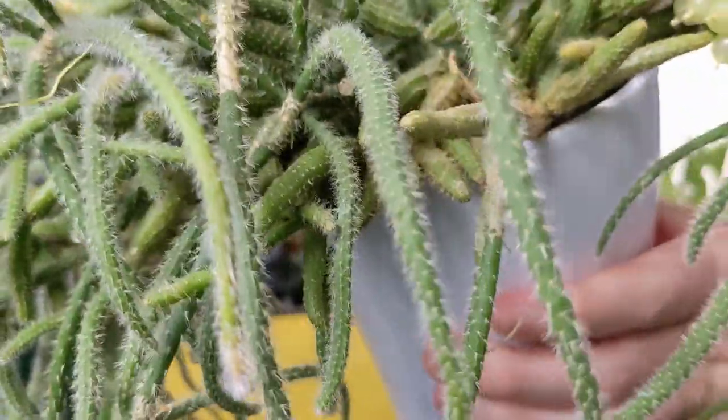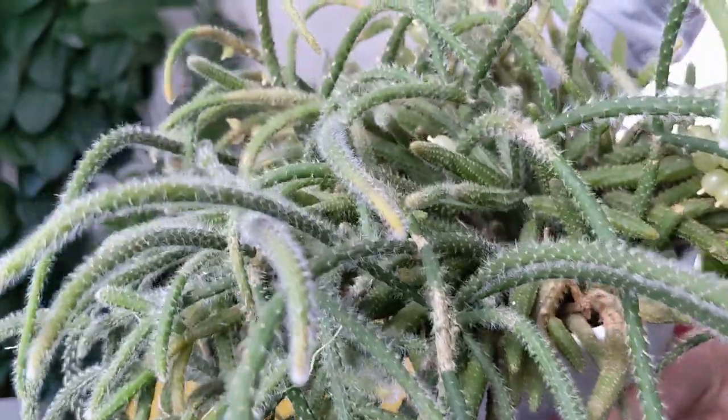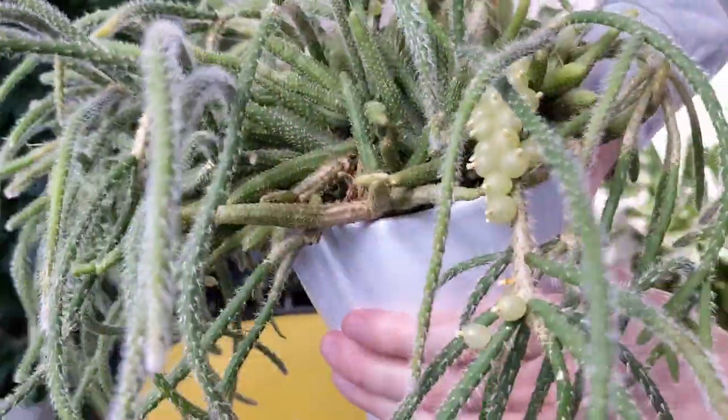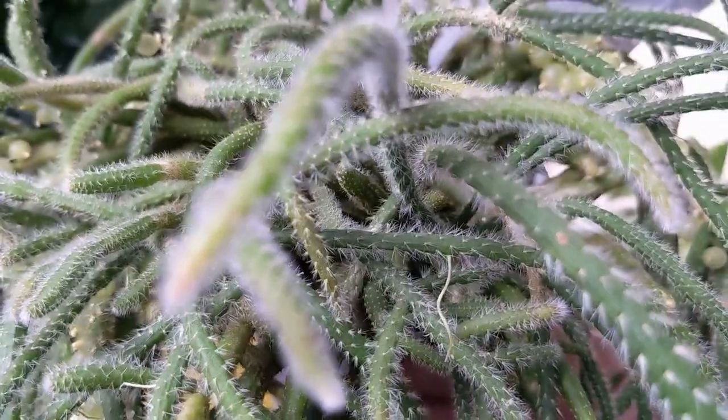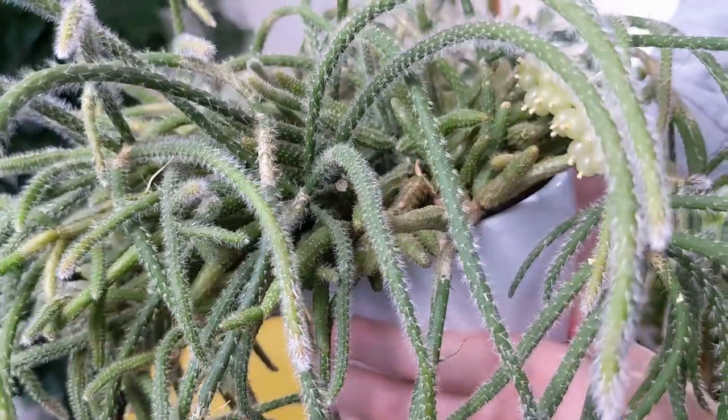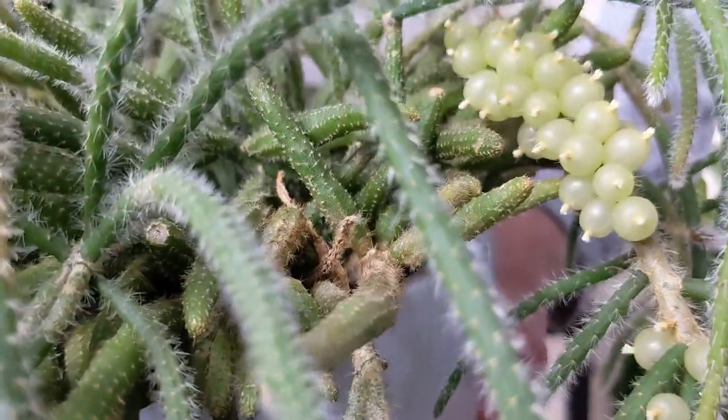I'm going to zoom in and show you some footage. Can you see it? Just zooming in, just so you can have a good look. Do you love it? Because I love it. I love this plant. It's great. It's so weird and strange and just odd. Oh, look, there's the berries. You can see them. Look at that.